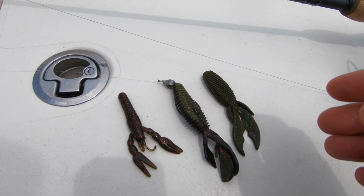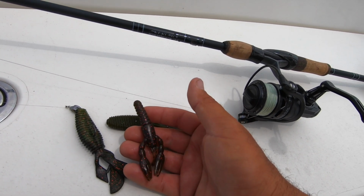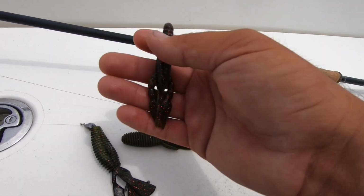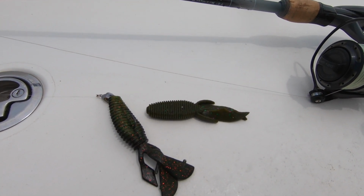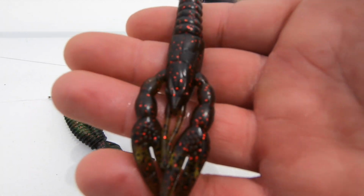So these are the options I kind of came up with. This is a Berkley and this is another Z-Man. I think I'm gonna go with this thinner profile crawfish pattern and see how it does. It's got a kind of a brown body with some red flake, which I really like. So we're gonna give that one a shot. I think downsizing the actual width of this bait is gonna be real helpful.